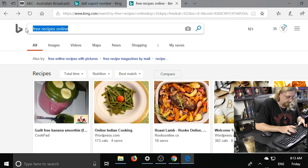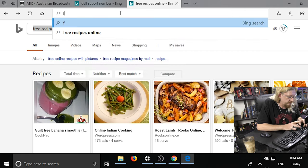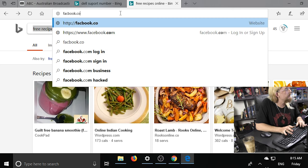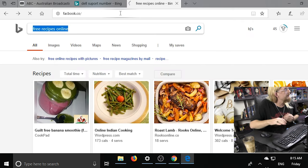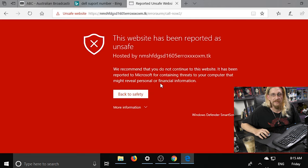I'll see what happens if we can find a bad pop-up to show you what happens if you just screw up Facebook, I bet, by a letter is probably chaos. So we'll go to Facebook without one E and without the M and see where we go. And yet again, we get redirected through to something crazy. But see, it's hosted by whatever that is. So yeah, that, as I said, is the only thing you need.